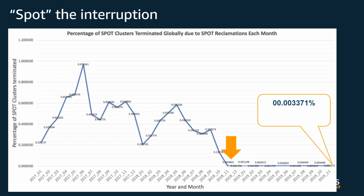Now, this graph here shows the percentage of Spot clusters that were terminated globally due to Spot reclaiming the instances every month since 2017. As you can see in the graph, the x-axis represents the timeline since 2017, and the y-axis represents the percentage of Spot instances that were terminated. And as you may have observed, the percentage of instances that were terminated were already low, below 1%. However, we were not satisfied with even that number.